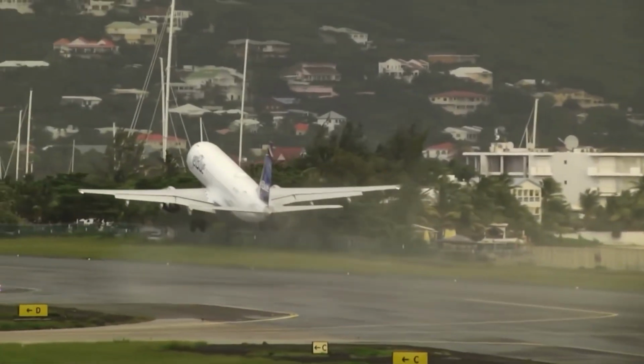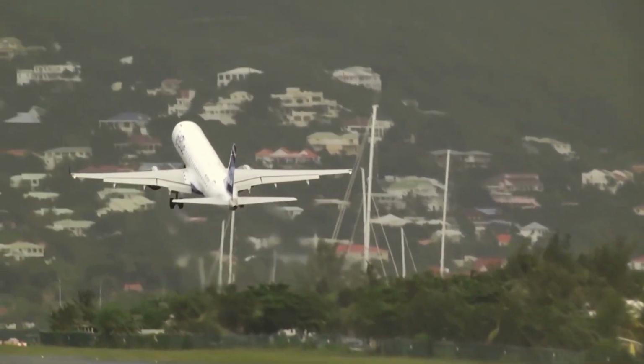What do you guys think of the new Airbus A220 aircraft? Will you be booking a JetBlue flight just to fly in one?